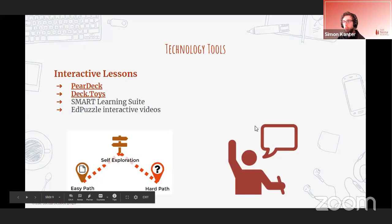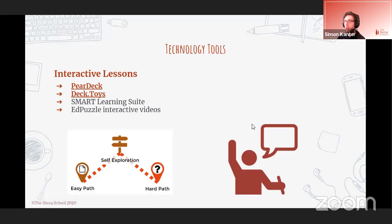So one of the next types of tools that we wanted to cover is how to make your lessons a little bit more interactive. We had a lot of questions from people about making lessons more engaging. If you find yourself giving a lot of lessons based on slide presentations or typical front of the room instruction, and you're wondering if there's a way to make those more interactive for the students, then these tools are something that you're absolutely going to want to look at.